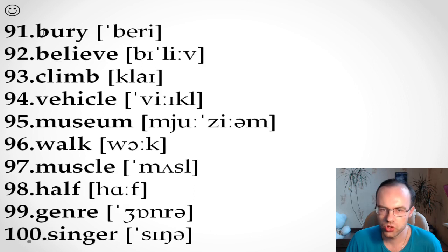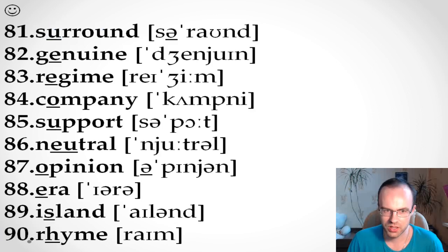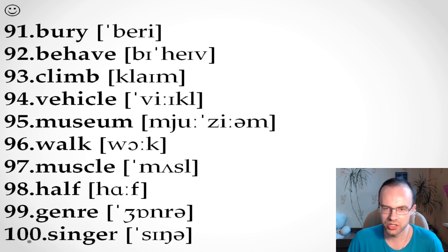Next, so it isn't bury, it's bury. Okay, you see, it's also a very important thing. Okay, let's go on. It isn't behave, it's behave. It isn't climb, it's climb. We don't pronounce the B.